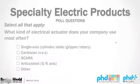If we go on to the last poll question here, basically we want to open this up and take a look at what type of electrical actuators you most commonly use. We've got selections for single axes, which would be a lot of the components we showed you today, such as cylinders, slides, grippers, rotaries; Cartesian systems, which would be an XYZ table or a combination of single axes; SCARA robots; or articulated 5 or 6 axis robots; or if there might be something other that you're using. We'll leave this open for a few more seconds.